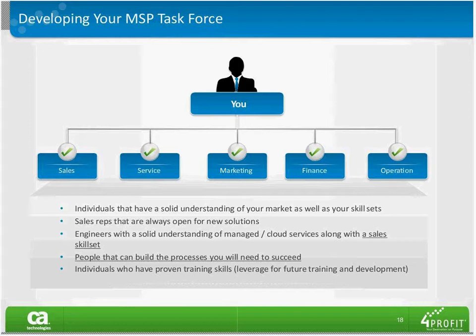Right. So if an organization has an individual that possesses strength in each one of these categories, sales, service, marketing, finance, operations, they may leverage external resources like the CA NIMSoft MSP Center of Excellence to work with them to help apply that strength in the context of this managed service business. Is that a fair statement? That's a potential leverage point, right?